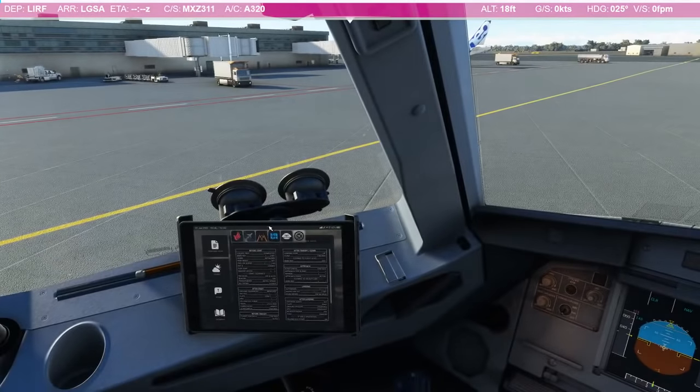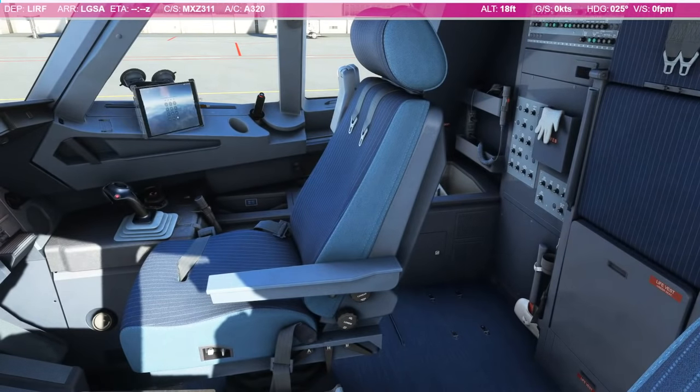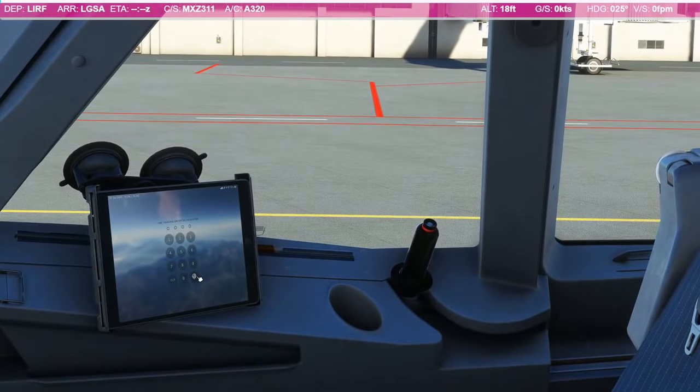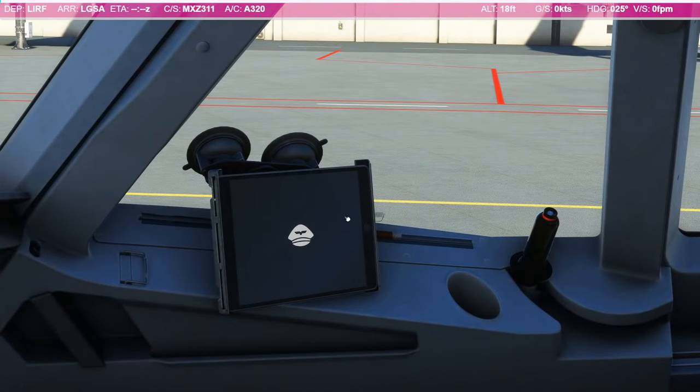Let's just make sure we know where we're going. Let me bring back the EFB on this side. What I might do, okay, let's see, I'm just testing different methods here. Let's see if we leave the checklist on this side. Is that going to be more handy for us?